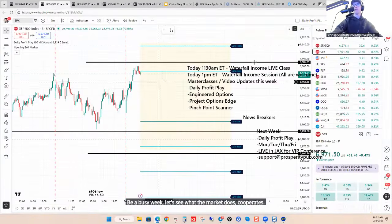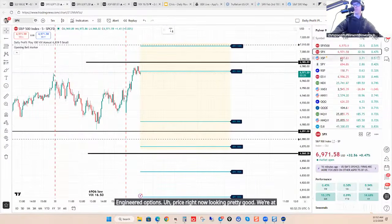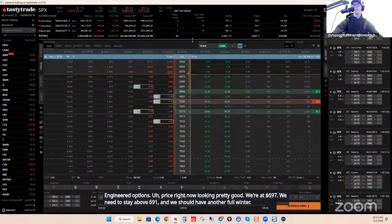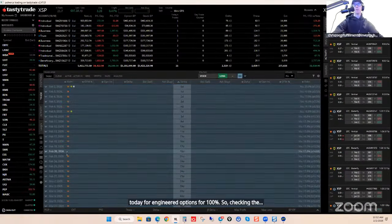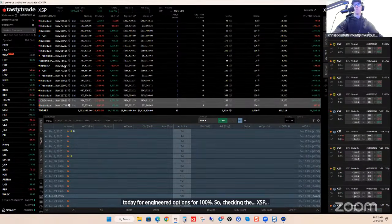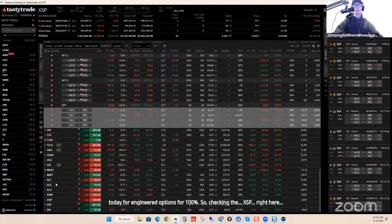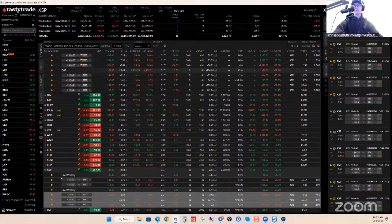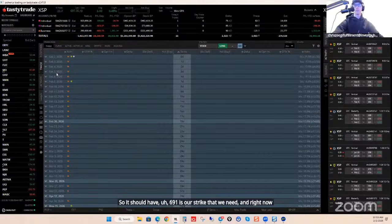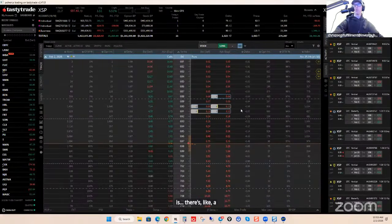Let me get some monthly trades out for engineered options. Price right now looking pretty good. We're at 697. We need to stay above 691. And we should have another full winner today for engineered options for 100%. So checking the XSP right here, 691 is our strike that we need. And right now the option chain for 691 shows a 93, 94% chance it stays fully in profit.